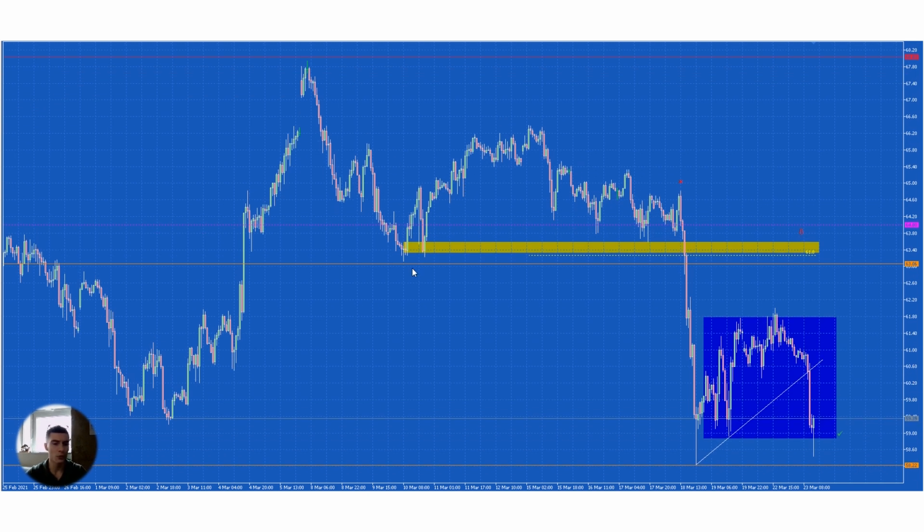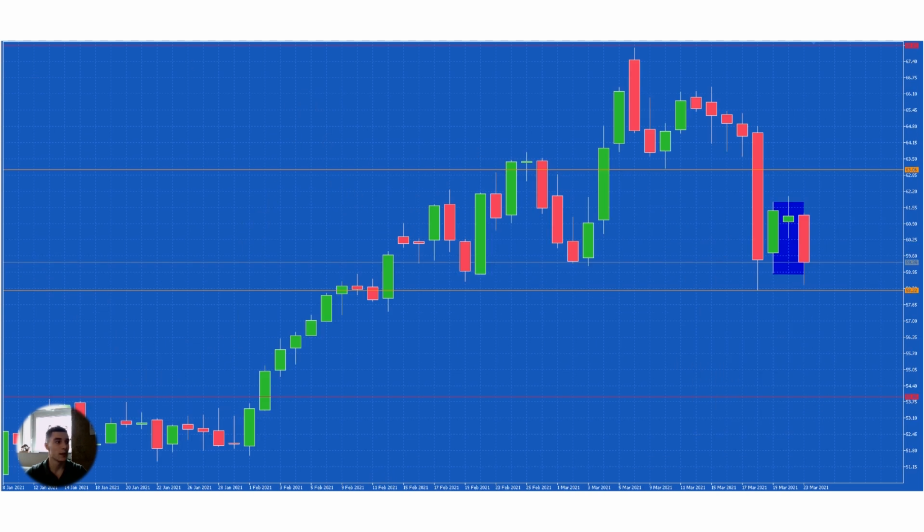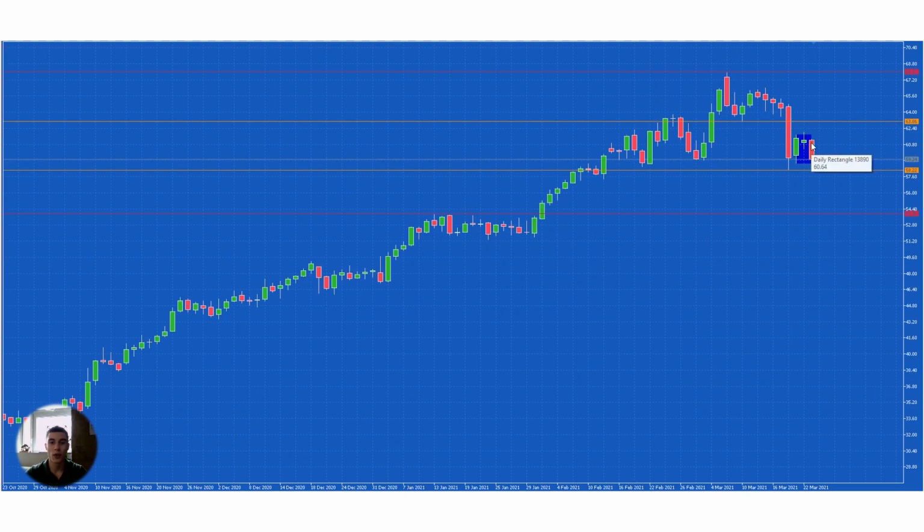So I thought I would check in and give you a little update on that market I was looking at. I am still interested in potentially getting long on this if we can get a nice break and retest of that $63 handle. So I thought I would just let you know how it's going.